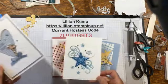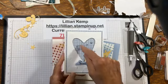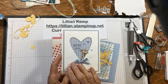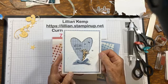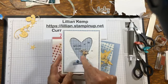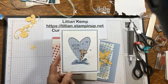And this is a favorite card that I made last year, but would be so easy to recreate. So you take your heart die and then use an embossing folder, doesn't matter what one, put designer paper in the back, and then put a little animal here. Those little zebras would look cute here, wouldn't they? Or one of the little chicks, or a bunny, or whatever.